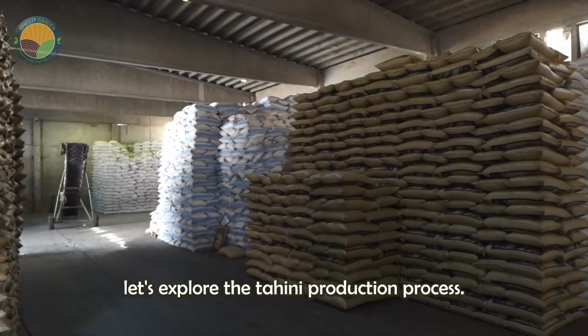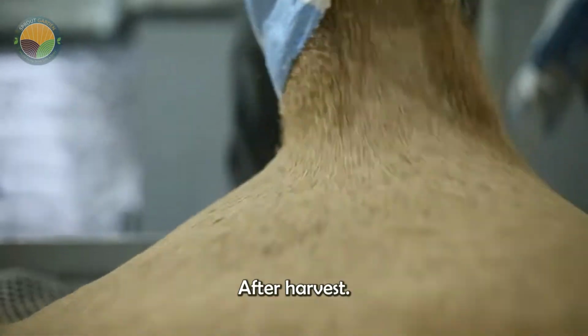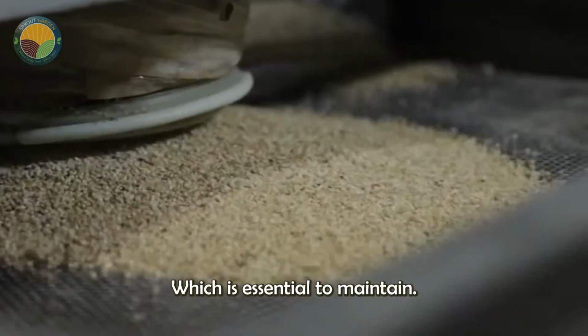First, let's explore the tahini production process from sesame seeds. After harvest, sesame seeds are packed in breathable bags to protect them from moisture, which is essential to maintain their quality during transportation.